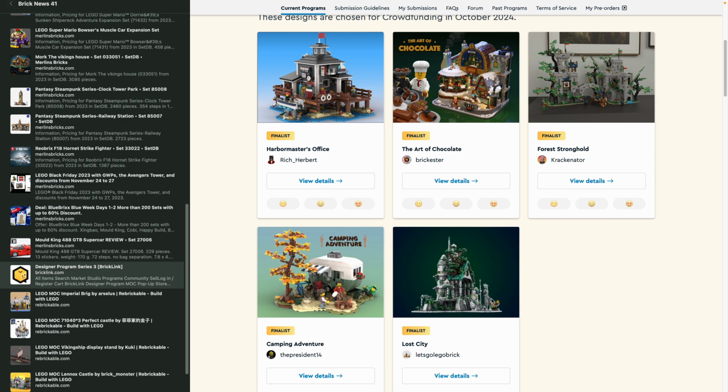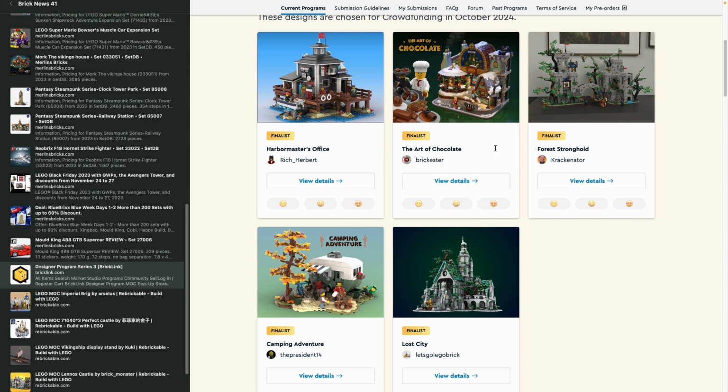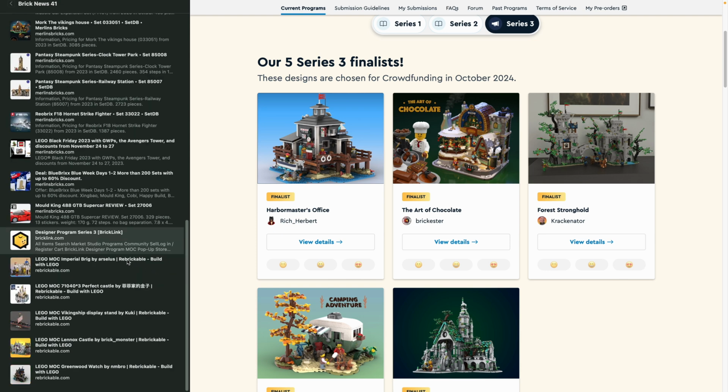But I'm also a big fan of Lost City, which I think is a really kind of magical design, if you will. Looks really cool. Art of Chocolate, not entirely my cup of tea, but it's a very large, very detailed building. You can open it up on the back. Very interesting design for sure. So here you go, Bricklink Designer Program Season 3. Pretty cool stuff in there.